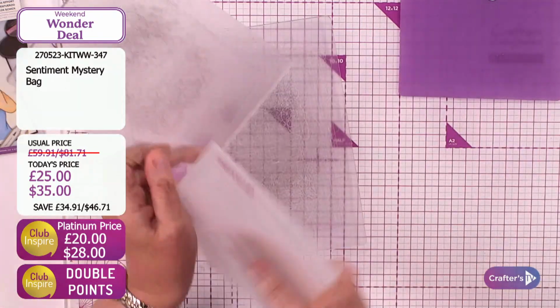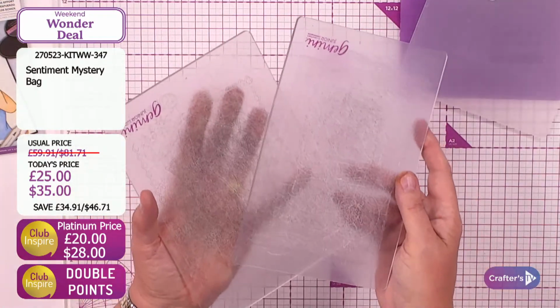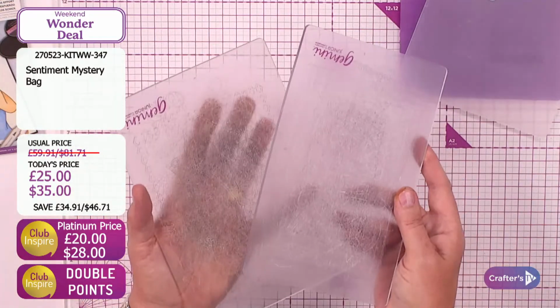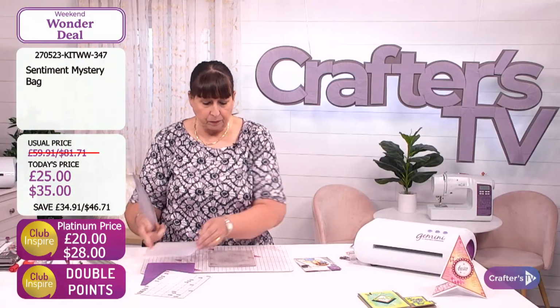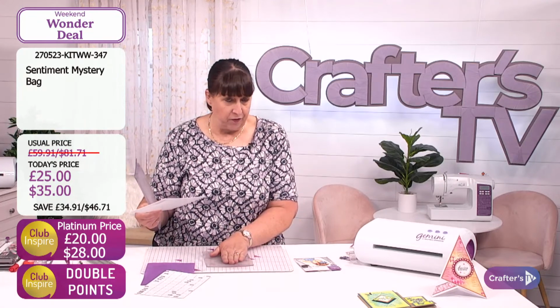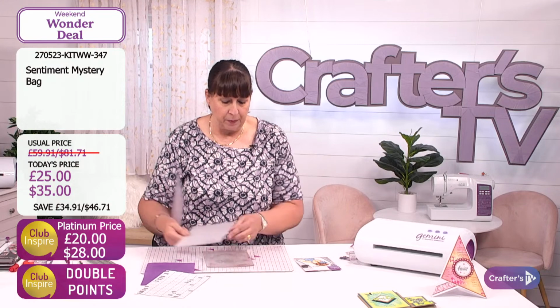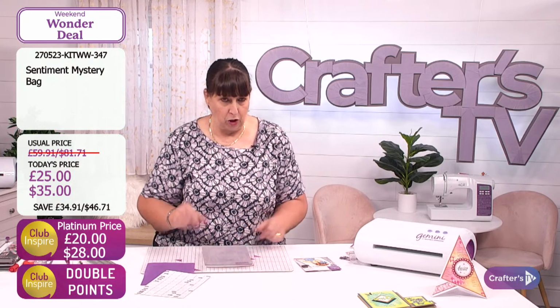And you can see ours are well loved. Both my plates are all scored. They've got all the lines on them. And that's the job of them, and that's why they're a consumable. But basically, this one, your plastic shim, this one, your die with your fabric or whatever you're cutting, your medium. Plastic one to build up the depth, and then your clear one on top.